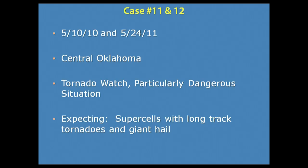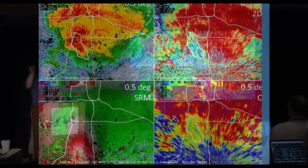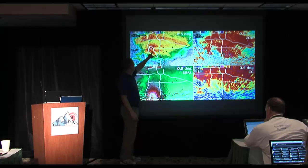Going to more of the big bad storms of the plains. Two events, both from May, both from central Oklahoma. Tornado watch, both particularly dangerous situation tornado watches. You're expecting supercells with giant hail, long track tornadoes. So here's the case right here. Differential reflectivity is actually negative or near 0 in there. And notice where it's located.